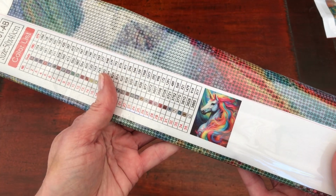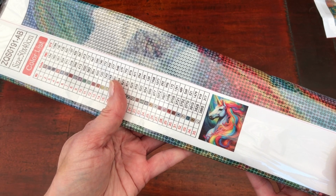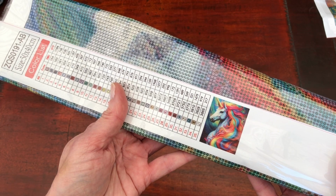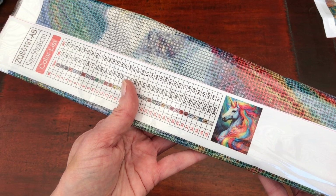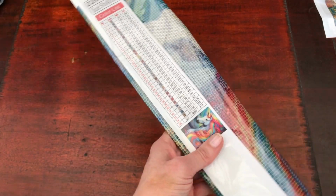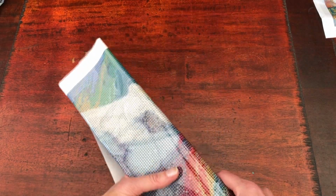Rainbow unicorn. Look at that mane, but also the background. But for such a colourful unicorn, it's so strong, isn't it? Look at that face. Just beautiful. So let's have a look at the canvas. Oh, I can already see the eye.